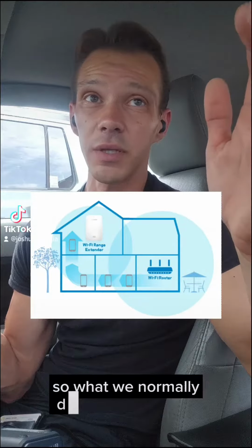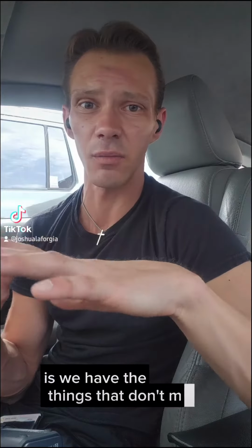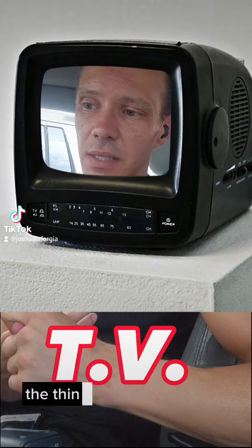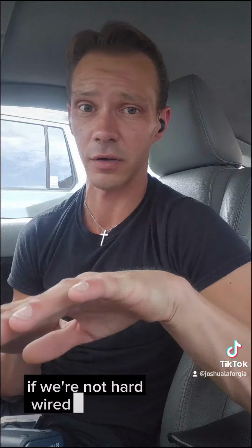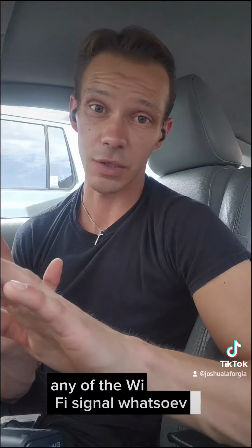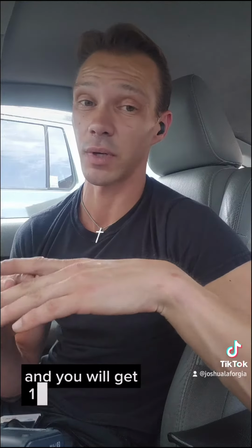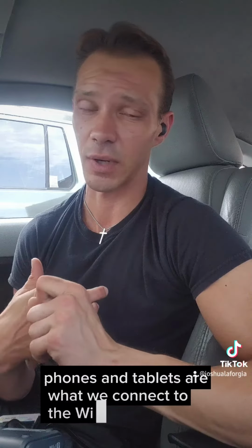So what we normally do is we have the things that don't move in the house, like the computers or the things that aren't mobile, connected to the 5G if we're not hardwired into the actual router. If you have an Ethernet cord going from your router to your actual computer, then that's not using any of the Wi-Fi signal whatsoever. That means you're hardlined in, and that doesn't affect your Wi-Fi, period, and you will get 100% of your speed.